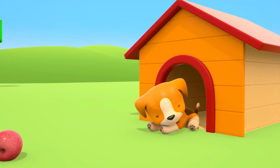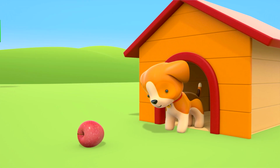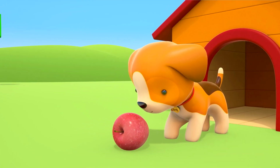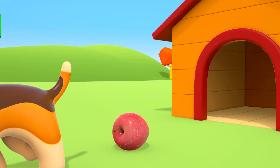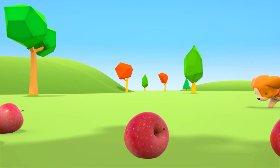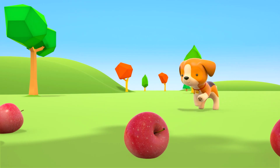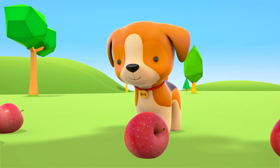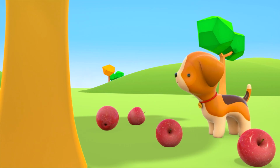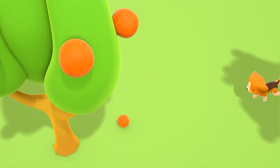Good morning, puppy. Look, a beautiful ripe apple's rolled up to you. I wonder where it came from. Are you following the smell of apples? There's another. Look at how many apples there are. The fruit's ripe now. Time to pick it all.